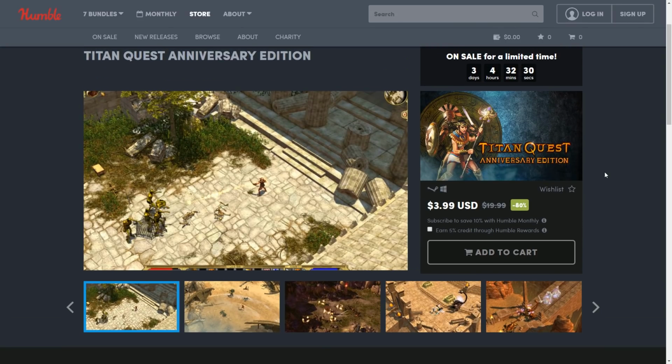Next we have Titan Quest Anniversary Edition, another action RPG, a fairly old game, but still very popular and still updated. About 10 years after the game came out, they introduced the anniversary edition, an updated version of the game with fixes and community patches. They even released a separate expansion at the end of last year called Ragnarok, which is not included in this. This one contains the main game Titan Quest and the Immortal Throne expansion. The latest expansion is sold separately, and that is also on sale for $9.99.